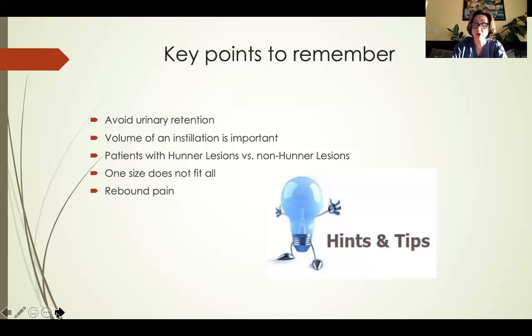The pain that occurs immediately after or few hours after an installation, I call it rebound pain. As we all know, many interstitial cystitis patients have other conditions that might contribute to pain, such as pelvic floor dysfunction and vulvodynia. These patients may experience more pain immediately after or few hours after an installation. It is important to incorporate heat or cold, muscle relaxants, physical therapy stretches, and other medications to improve the discomfort.